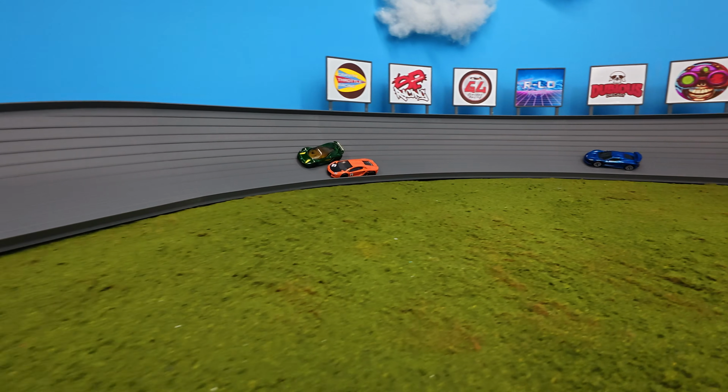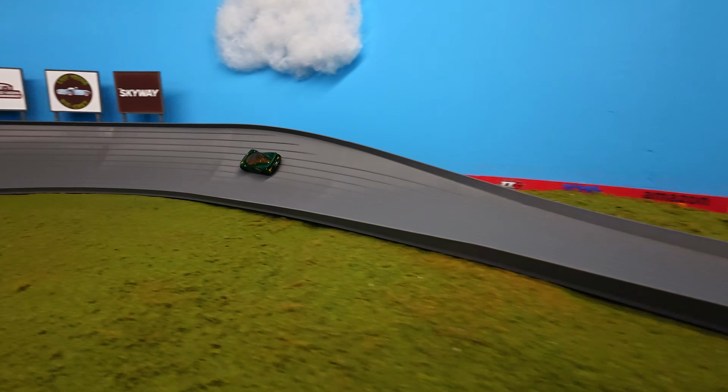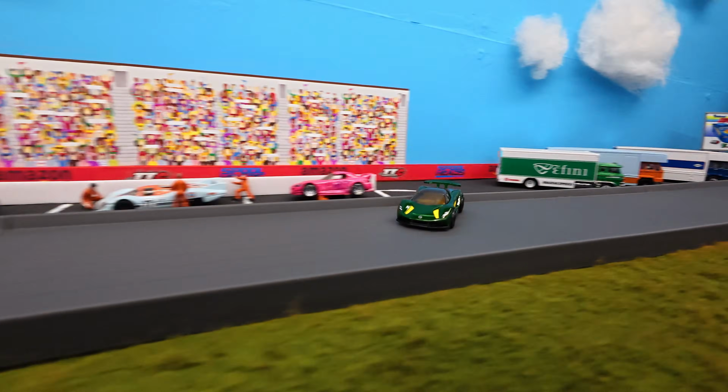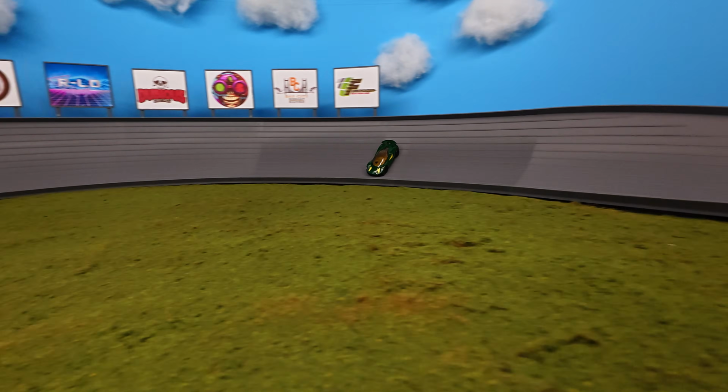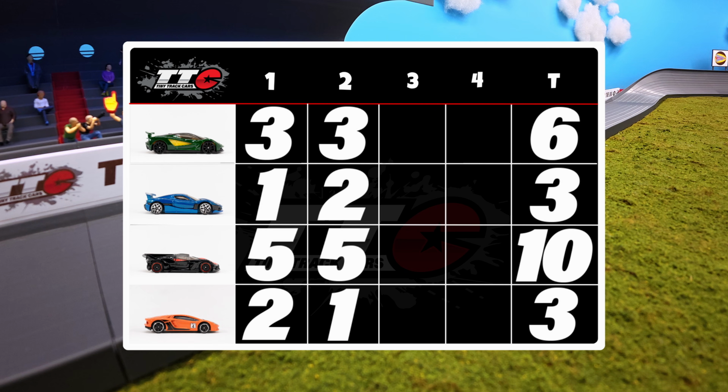Lotus sees the action, steers to the right, and is able to make a successful pass on the Aventador, and he is off down the track, heading to the first place position, but he spins out, does an amazing drift, allowing the Bugatti Bolide to take first place position. Lotus for second, Rimac Nevera for third, and then the Lamborghini across the finish line for last.